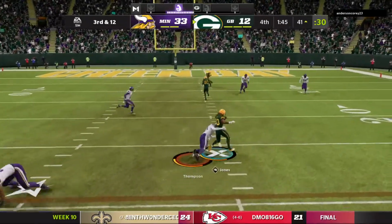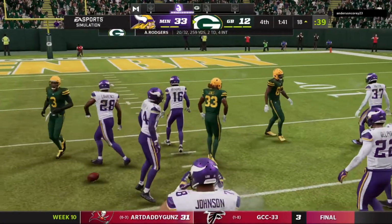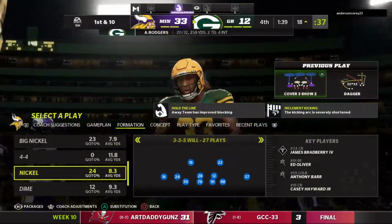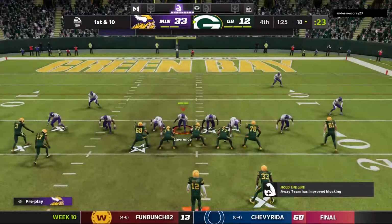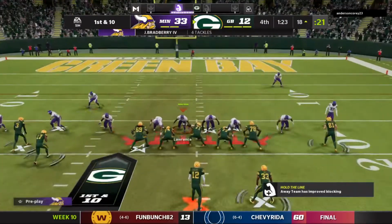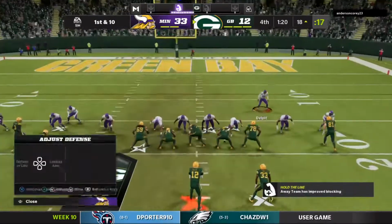He'll drop this underneath for Jones. And this is going to turn into another 1st down as the tackle is made at the Vikings 18. A nice pickup of 23 on the 3rd down conversion. So from inside the 20, here's 1st and 10 at the 18.